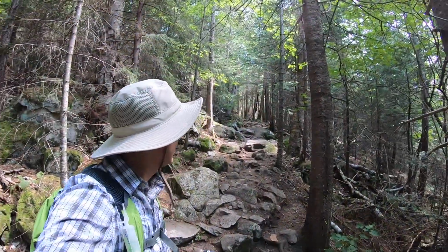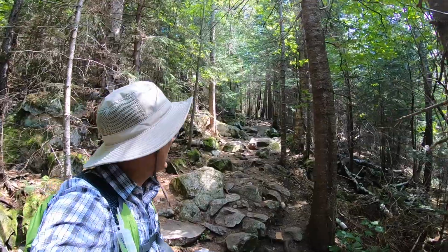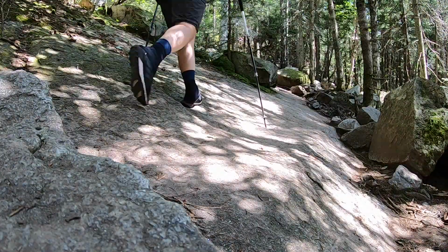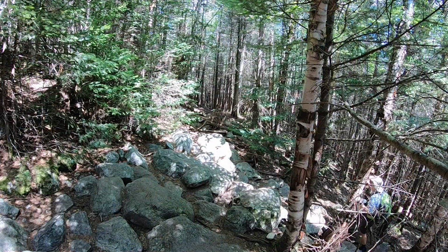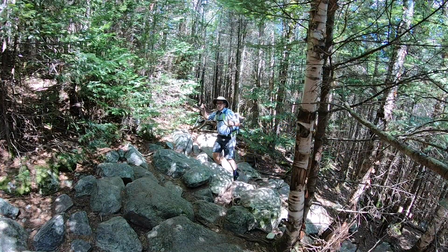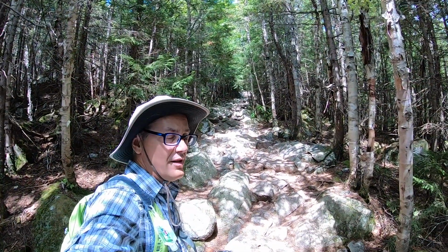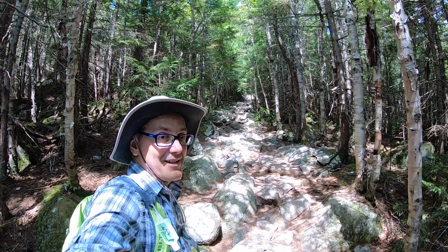So far the trail has been a little rocky but forested, so we're not sitting in the sun. The guidebook says we're going to have to deal with this for a little bit, but it'll get easier once we get out of this rocky section. We're about 1 mile into the trail. Sometimes this trail is smooth and sometimes it is rocky. At least it's not rocky and steep.